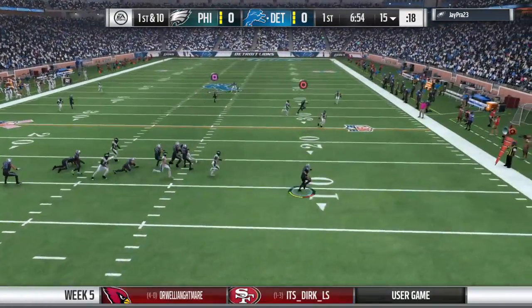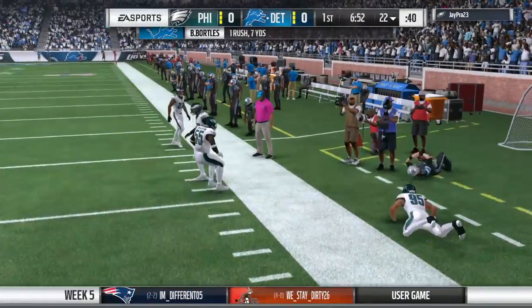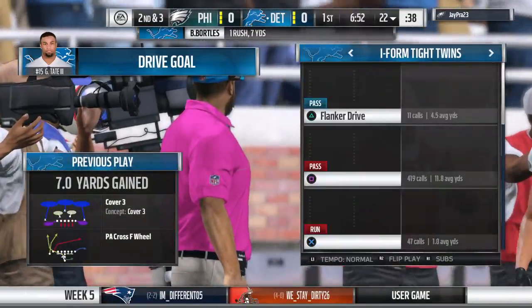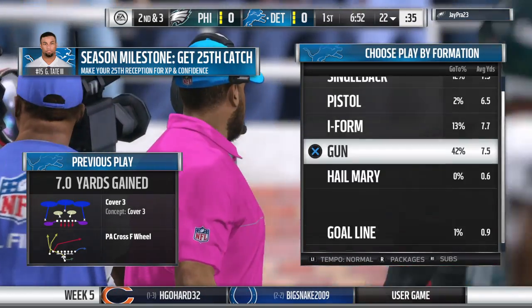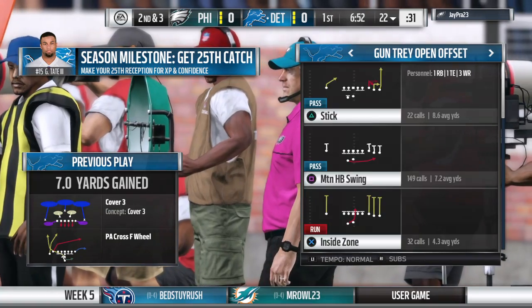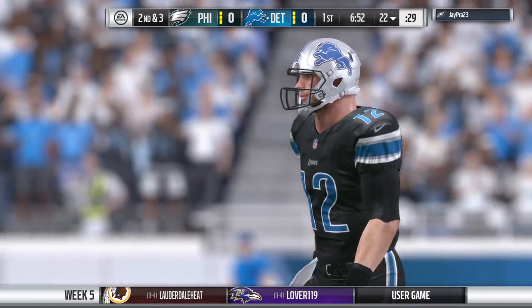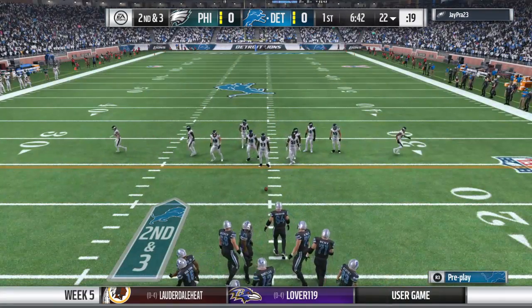Now a play fake here on first down, eluding the pressure right, and able to get this across the 20 before going out of bounds. 7 yards on the play, and it's a second down. Okay, he's not going to get the first down, but this is still a nice job of buying some time and then running to get to the sideline and get out of bounds and avoid the big hit.